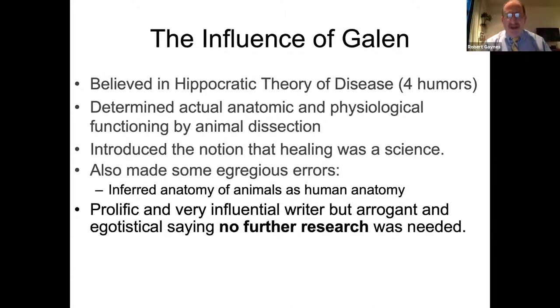which was something that Galen had added, both by studying for a very short period of time. He wasn't around when they were doing human dissection in the medical school of Alexandria, but he studied there. And he also did animal dissection. He introduced, for example, that healing could be a science.